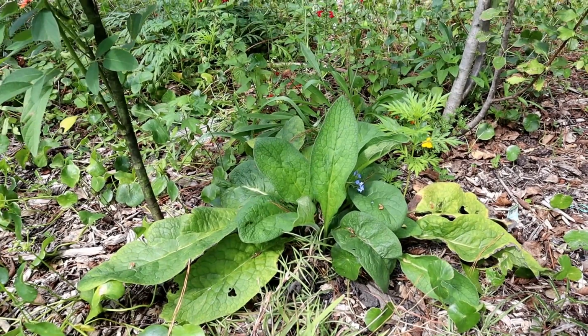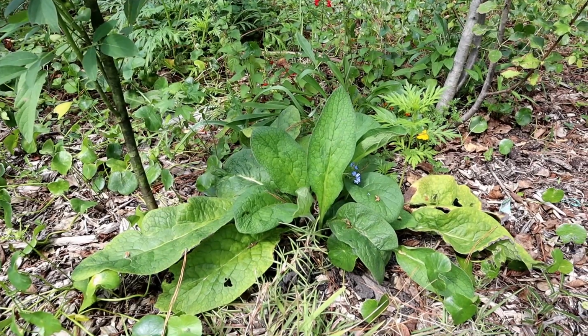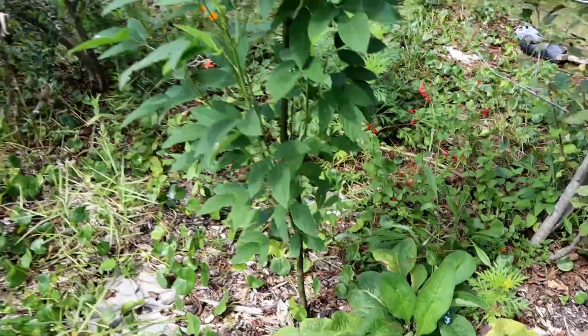I'd really think that if you're going to grow comfrey, at least for me in this heat down here, it needs to be someplace where there's not a lot of sun. At least not more than half a day. That's just my opinion.